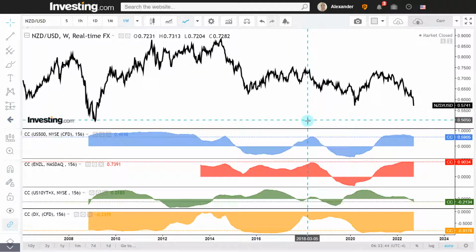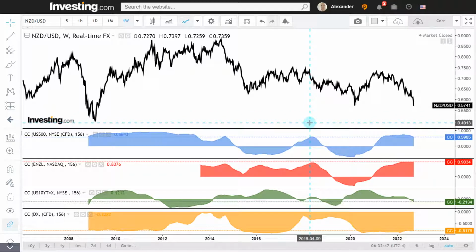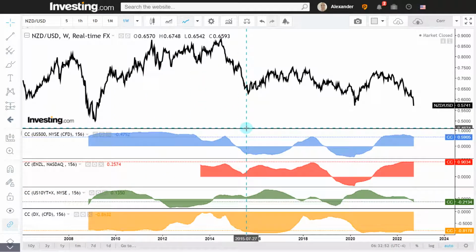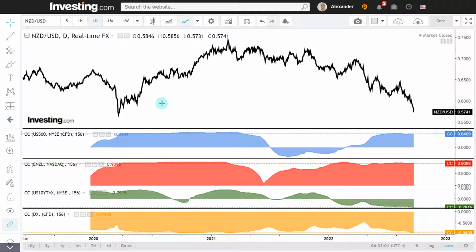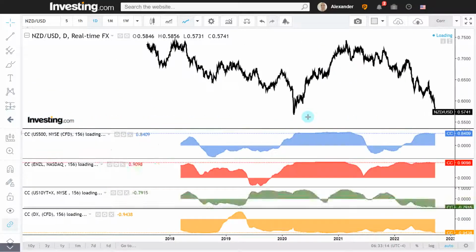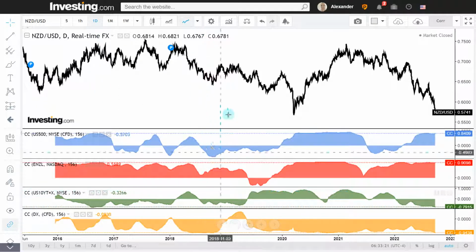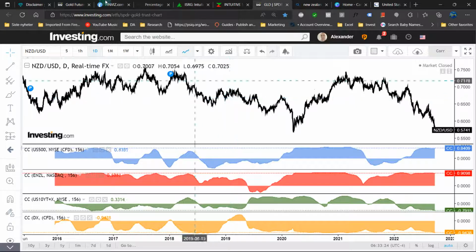Okay, so here is relative performance. So long term, we have 59% for the S&P 500, 90% with the New Zealand stock market ETF, minus 21% with the US 10-year yield, minus 81% negative, with the dollar index. Short term, daily data points, that is 84% with S&P 500, 91% with the New Zealand ETF, then minus 79% all of a sudden with the 10-year yield. It's in the very low end of that range, however. Then minus 94% with the dollar index.